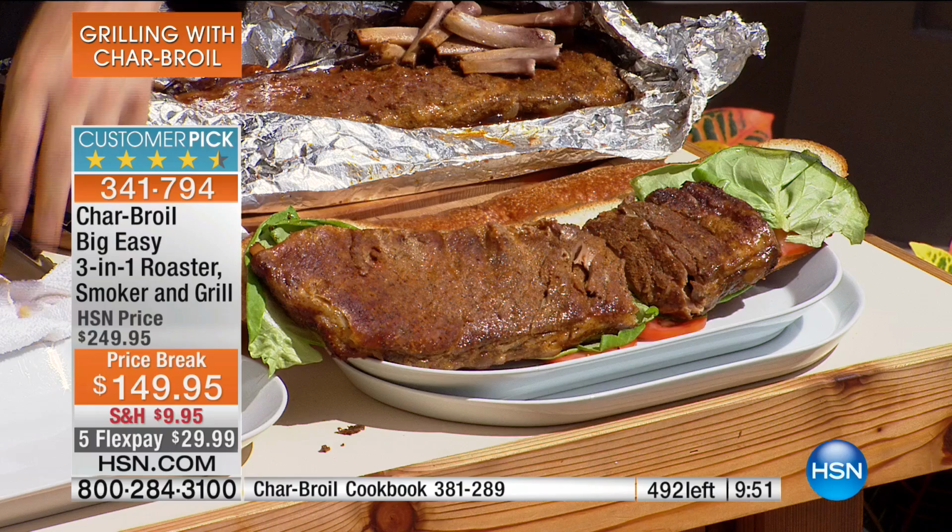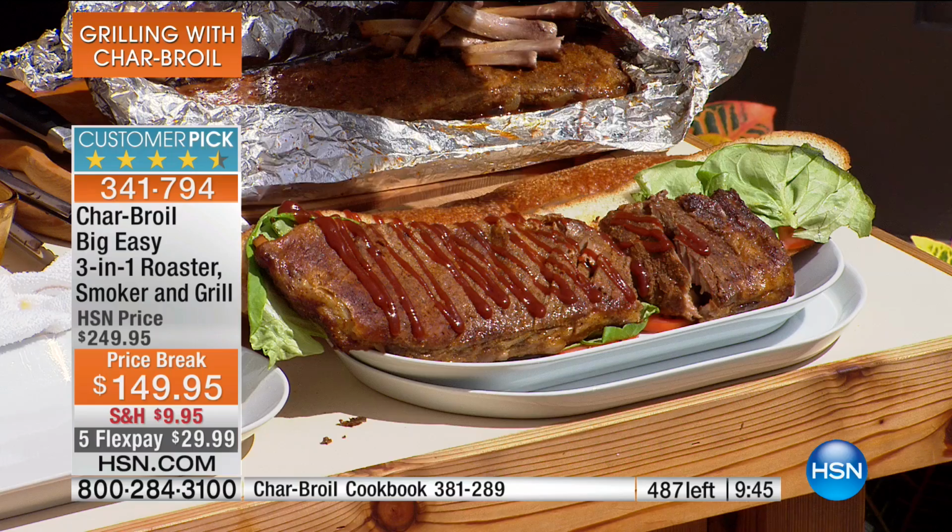And wait, what the heck is that? Well, if you don't want to go through the effort of pulling the pork, go ahead and just pull the buns there, pull the bones out.